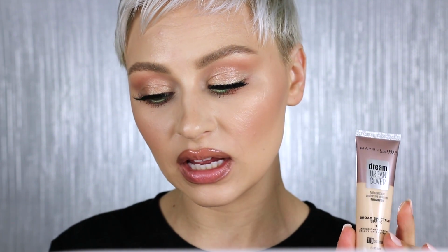The only downside to this is the shade range. It's only 16 shades, so that's very limited. I'm hoping that it's just a test and they're seeing how popular this foundation is going to be, and then if it all goes well, then maybe they'll add to the shade range. This is going to be probably my go-to foundation. I might just use a mattifying primer in my T-zone next time, which I did not do today.